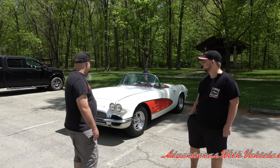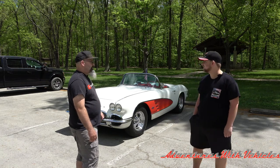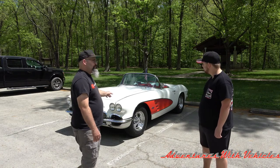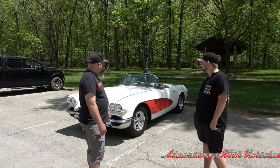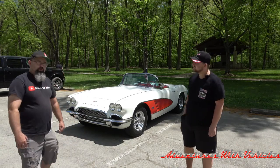That's a beautiful car. What engine's in this car? Currently, it's a 383 stroker. Transmission? Borg-Warner T10. Borg-Warner T10? Now, is this original paint or has it been restored? It's been repainted a couple times. A couple times? Okay. Oh yeah, this is a beautiful car, guys. I'm going to walk you around it, and then we're going to take you for a ride in it.